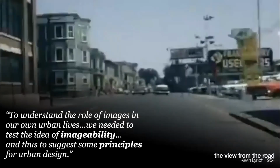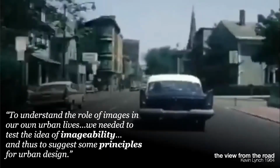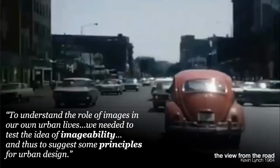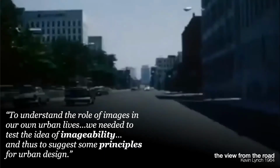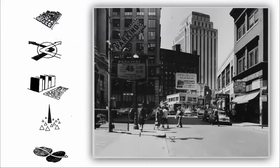And this takes a page from the famous Kevin Lynch work from the 1960s, The View from the Road and The Image of the City, in which Kevin Lynch was trying to profess to the future planners, his students, that we should not look at the city as an agglomeration of small objects, each one of them individually having its own role, but we actually have to see the city as a holistic view.